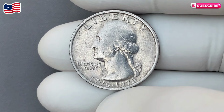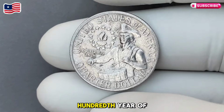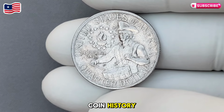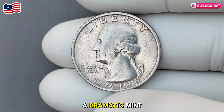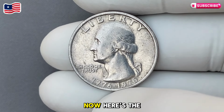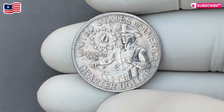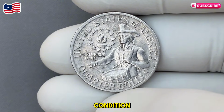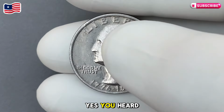Collectors love stories, and this coin tells a great one. A nation celebrating its 200th year of independence, marking it with a design that's unique in U.S. coin history. And when you add a twist, like a rare silver strike or a dramatic mint error, it turns from a historical piece into a collector's dream. Now, here's the jaw-dropping part. Some of these rare bicentennial quarters, especially those with unique errors and in immaculate, uncirculated condition, have been appraised and sold for as much as $80,000. Yes, you heard that right.